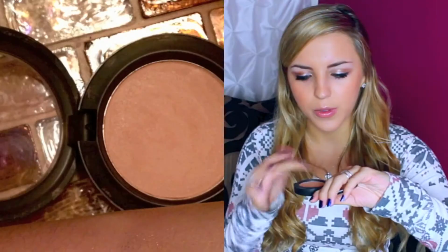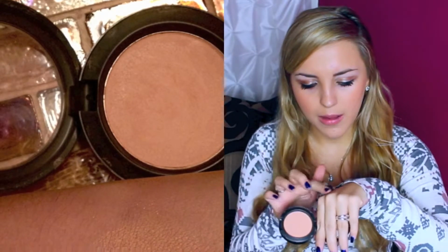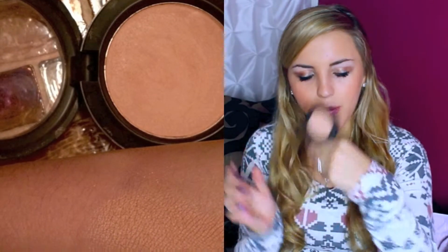Another product is from MAC, and this is something that I've had for probably about 2 years, but I've gotten back into using it lately. This is the Light Sweep Shaping Powder. It's a very nice neutral peachy highlight shade. It's not super shimmery at all, but it definitely adds a nice, more matte highlight.